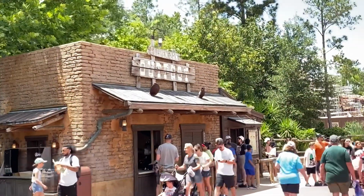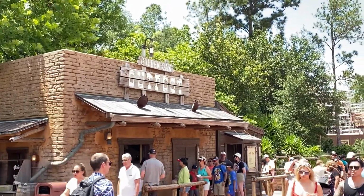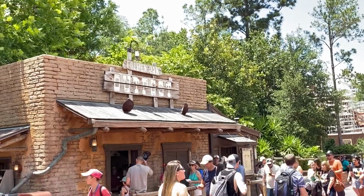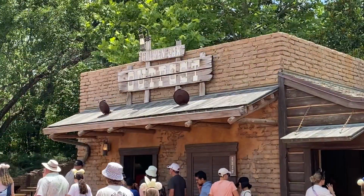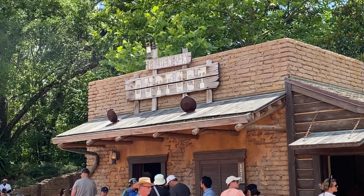And our first location is the Golden Oak Outpost, which we have eaten here. So we do have that on video, but I'm going to check the menu just in case, see if there's any goodies that might be new to us. So since there's nothing new at the Outpost for us and we've already got it on video, that has been marked off our list.